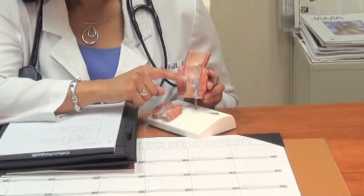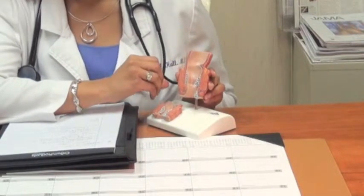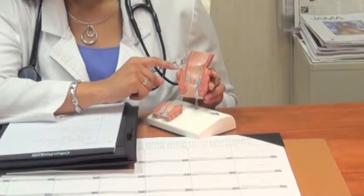When we take a look inside the rectum, we're able to see how much hemorrhoid tissue there is and how large it is, and that determines the number of treatments we need to do. The average person tends to require anywhere from 4 to 8 treatments, and treatments are 2 to 3 weeks apart.